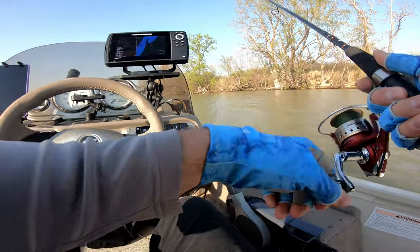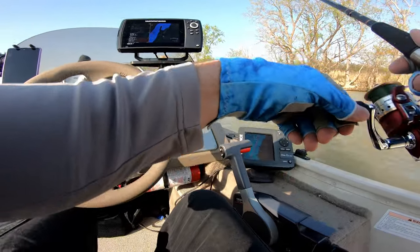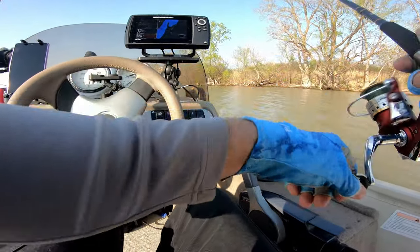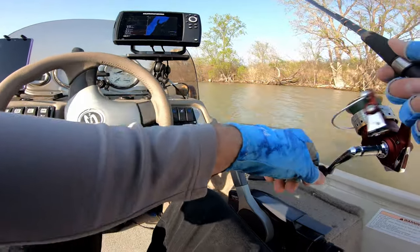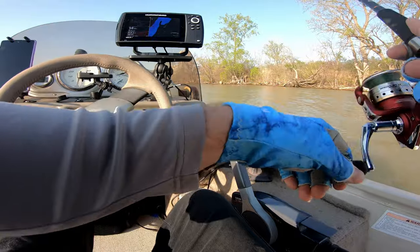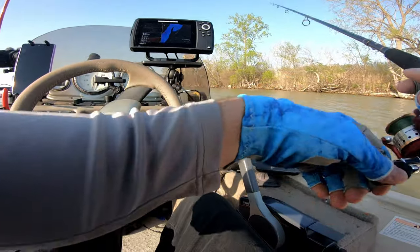Oh, that was a perfect cast. Should probably be using something less subtle than a bucktail. Just had the right weight on it. But it is not gonna make much noise or vibration in the water. And with this real murky water, that's what I should be looking to do.